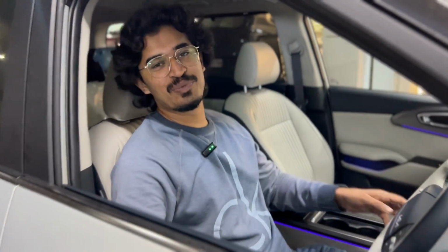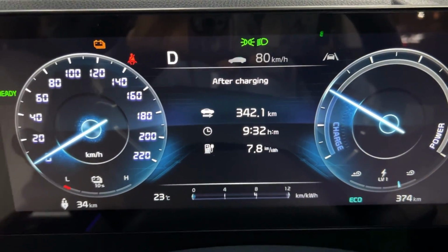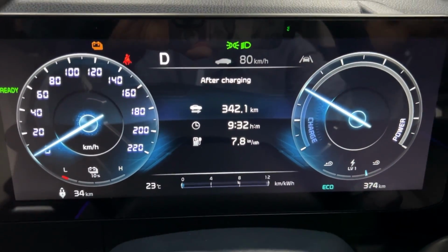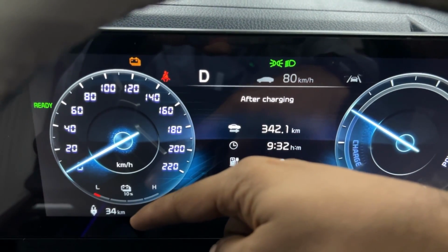And just like that, we have reached the destination finally, and what a ride it has been. So let me show you the readings right now on the dashboard. And as you can see, we have completed 342 kilometers and we've done it in like 9 hours. And you can see the state of charge. We still have 10% left with 34 kilometers left.